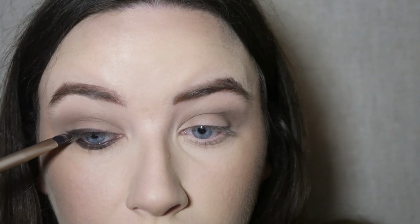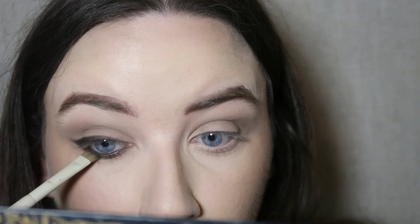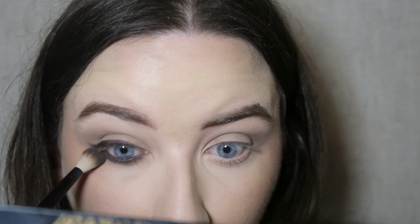I want to create a wing, but I want it to be very straight. So a very straight out wing, nothing flicked, so it's straight across. And kind of going back in with those fluffier brushes and just really blending, so it's super soft.